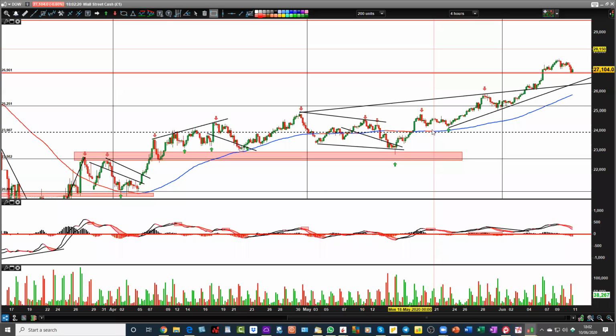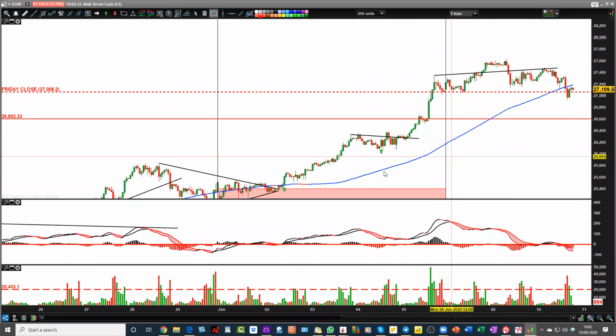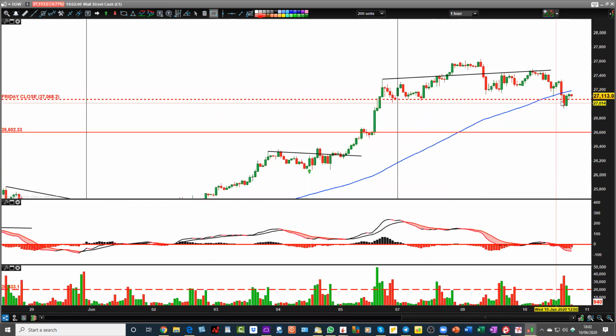The other way you can do this is to get your 60-minute chart up and get your Friday close on there, because that is what we're seeing on the Friday close. So we closed underneath the Friday close and immediately higher as we came off of that Friday cash open.